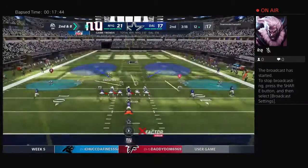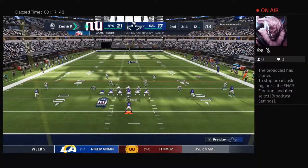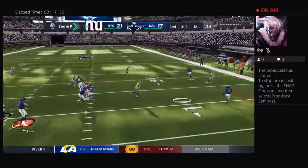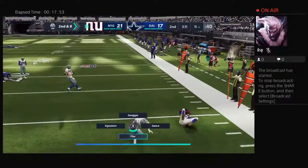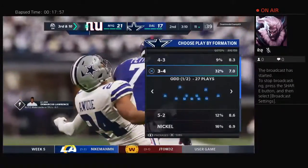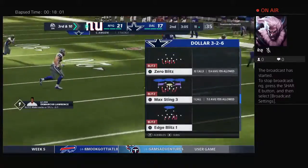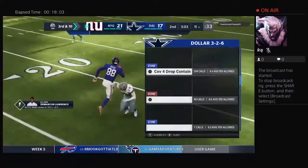The last run good for 2. Here's 2nd and 8. A throw out wide here, caught by Pettis. And he'll lose yardage here. Back at the 11, he goes down. It's a loss of a yard, so it's back to 3rd and 10. 3rd down.